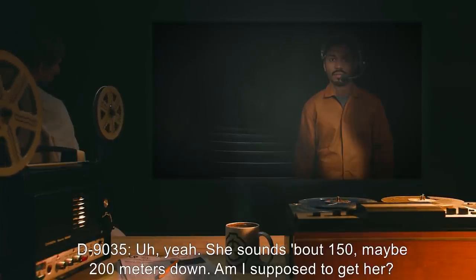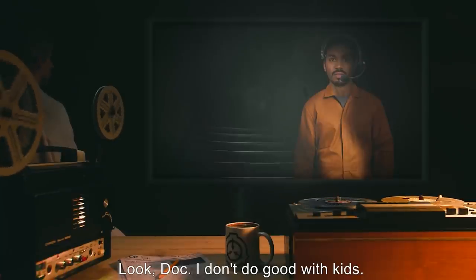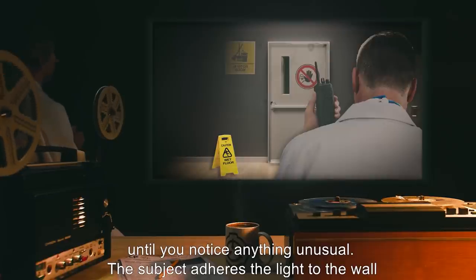D9035: Yeah. She sounds about 150, maybe 200 meters down. Am I supposed to get her? Look, Doc, I don't do good with kids. Doctor, please place the light and continue down until you notice anything unusual.